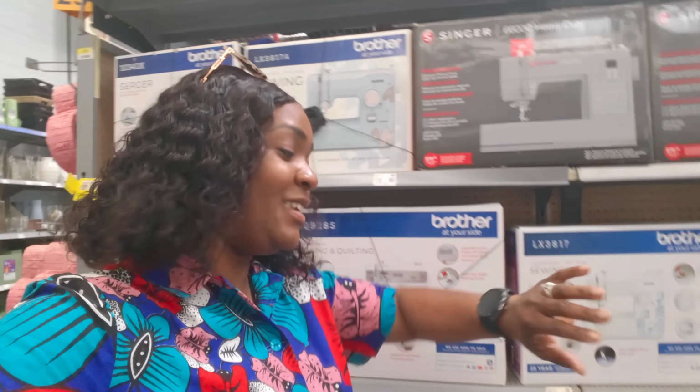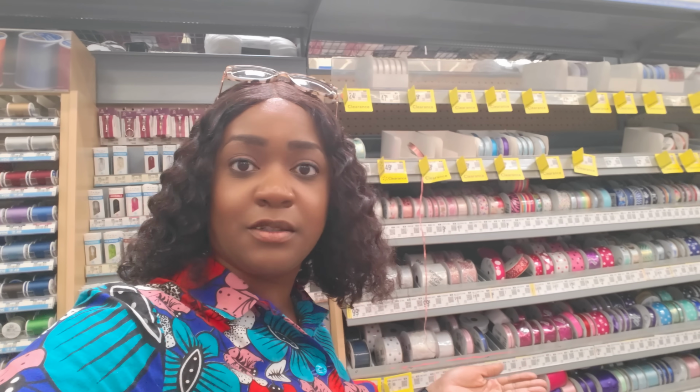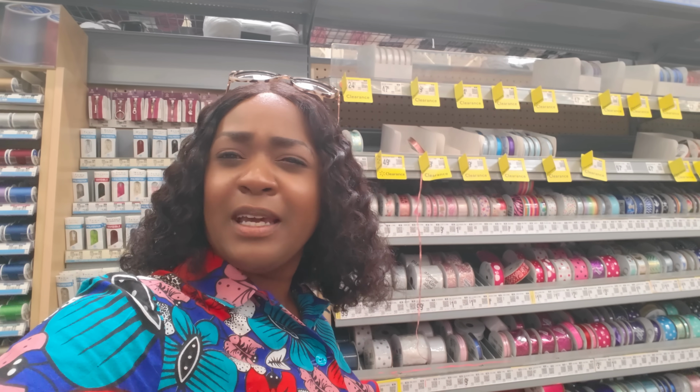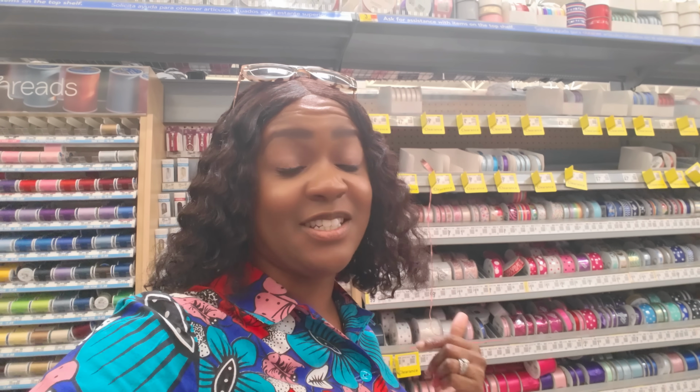All right, so I'm scrolling in Walmart again today. Today is March the 16th, out of town, Augusta, Georgia, by the way, and I decided to come in Walmart again because I came in yesterday before going to Joann's just to look at some pricing, and I was right that the prices at Walmart, in this Walmart, is cheaper.